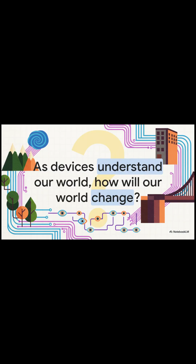So I'll just leave you with this thought. For the first time ever, our technology is starting to gain a genuine understanding of our physical world. And the real question isn't just what this tech can do. It's, as our devices begin to understand our world, how will our world itself begin to change?